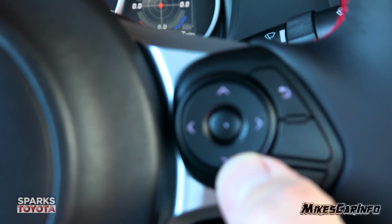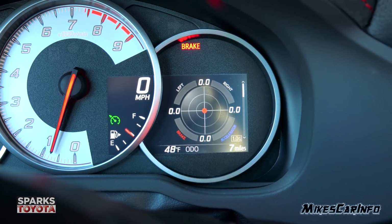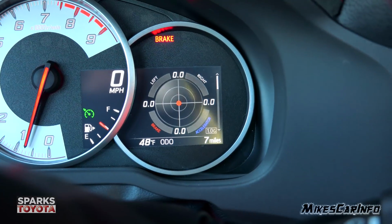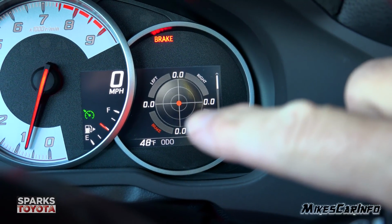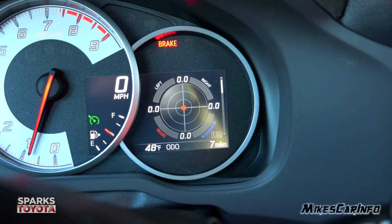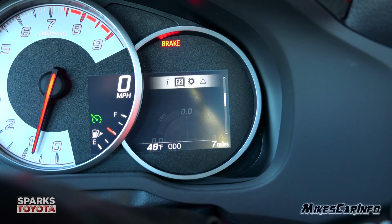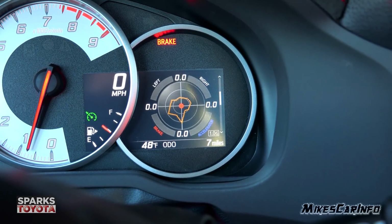So using these buttons here that we saw, we're going to cycle through this. Right now it's actually a G-force meter. So you see that red dot? As you accelerate, it's going to move back, and as you brake, it's going to go forward, and cornering. So you're going to get your G-forces as you're driving. It's going to look like this right here.